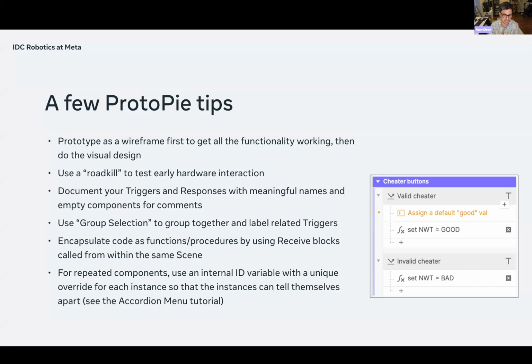A couple of things related to that screenshot there. Document your triggers and responses with meaningful names and use empty components for comments. So you see I put just an empty input field there, or focus response, I think. And I just named it something that is a comment for the code. It's not going to break anything. It's just there, and it lets you see your comment to remind you what you were doing.